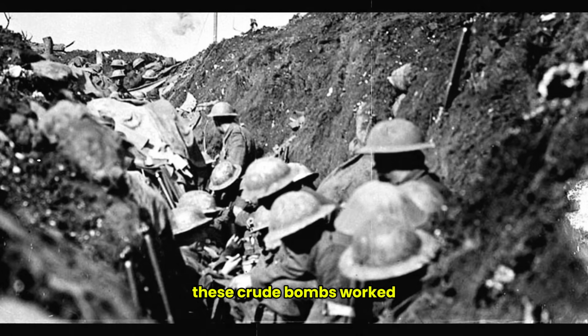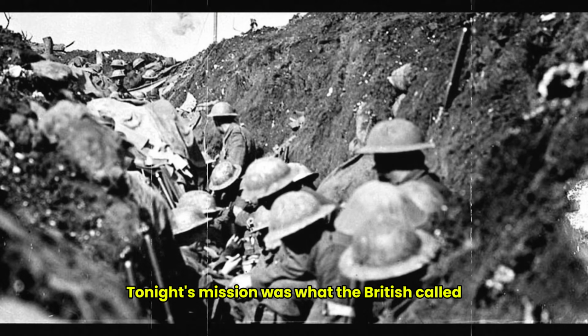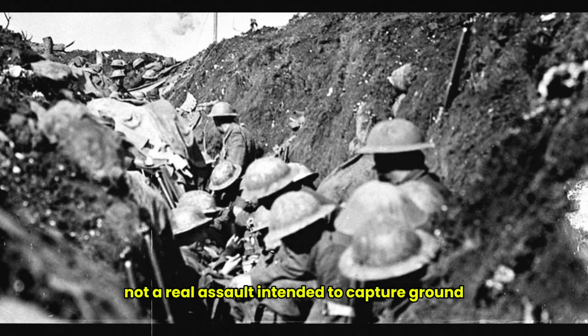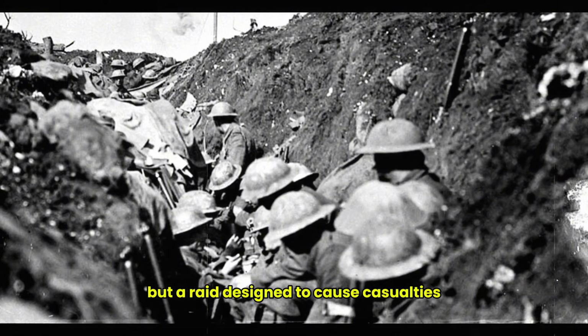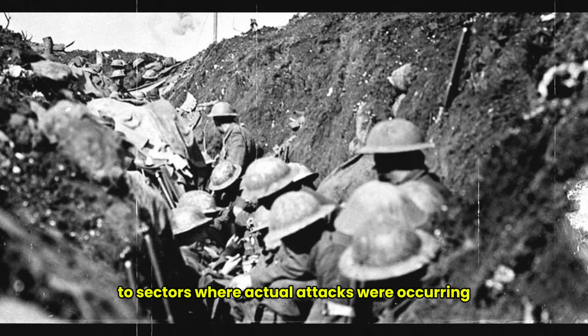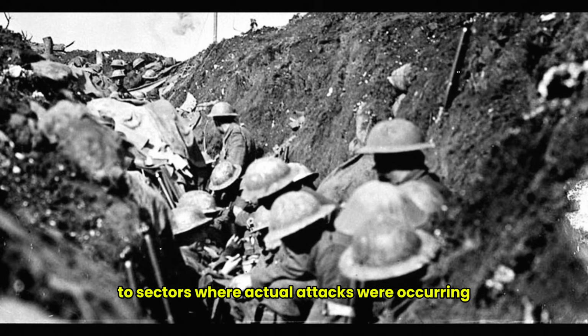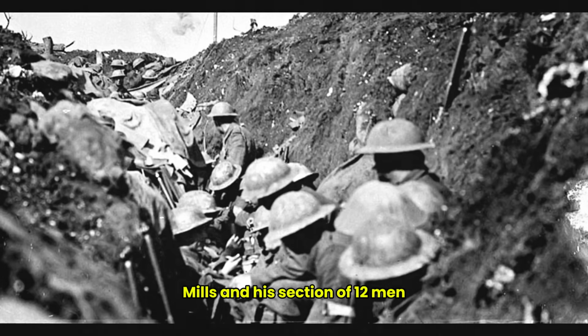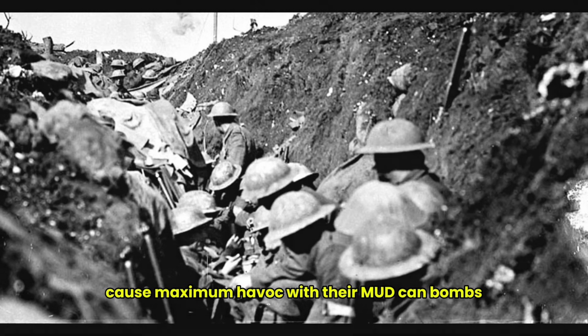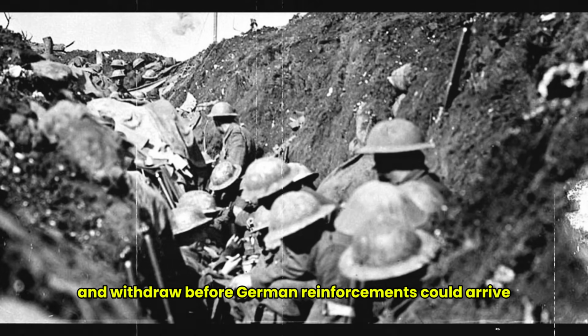These crude bombs worked. Tonight's mission was what the British called a Chinese attack, not a real assault intended to capture ground, but a raid designed to cause casualties, create confusion, and prevent the Germans from moving reinforcements to sectors where actual attacks were occurring. Mills and his section of 12 men would infiltrate German trenches, cause maximum havoc with their mud can bombs, and withdraw before German reinforcements could arrive.